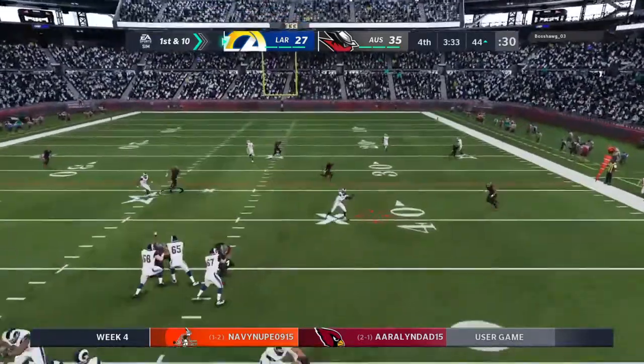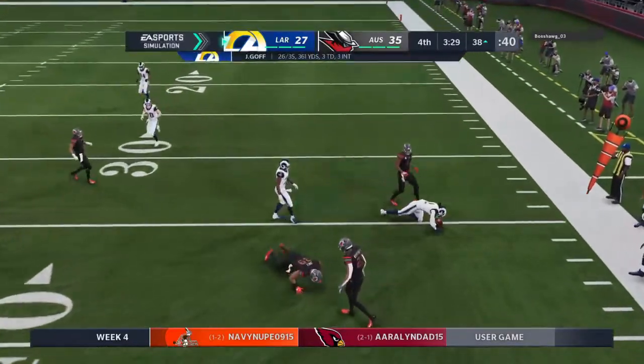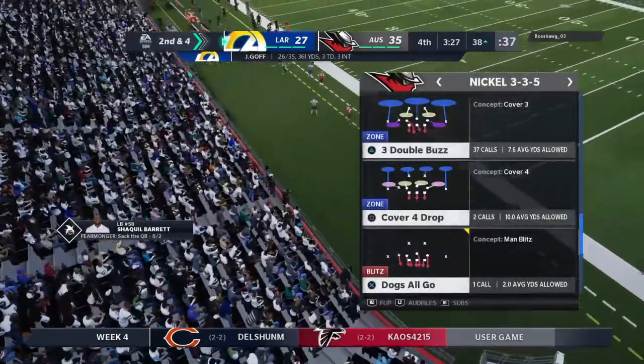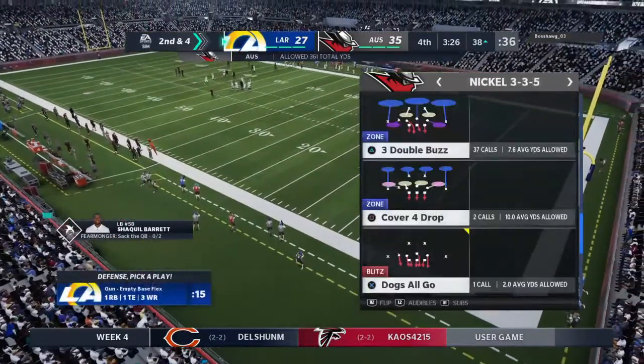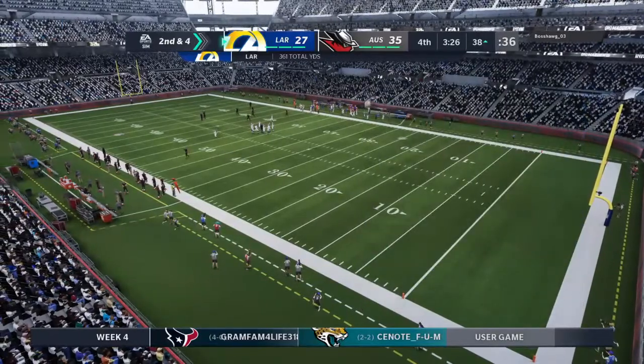First and 10. Goff, and he's got his favorite target yet again. It's complete, a gain of 6 there on first. First play of the drive in their hip pocket. Of course, the focus here has to be the touchdown and the two-point conversion. Field goals aren't going to help you.